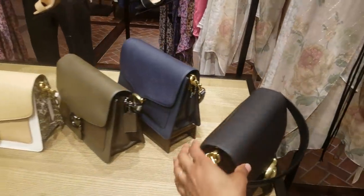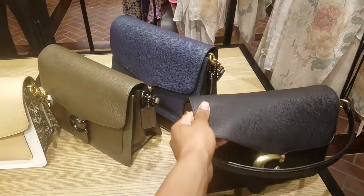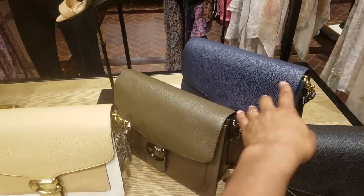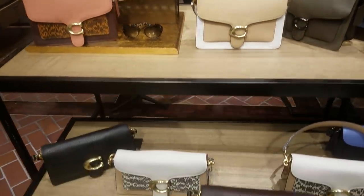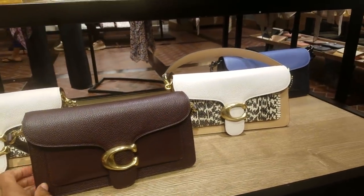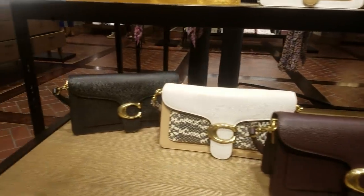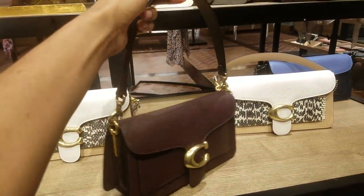It comes in color block, comes in black, and this feels like it's just a basic, that was microfiber inside. This feels like a basic pebble leather. Olive, blue, beechwood and chalk, plain beechwood, and then the smaller ones, oxblood. Here's a smooth leather, and chalk, beechwood with snake skin, black, small. Here, let me take these and show you how they look.